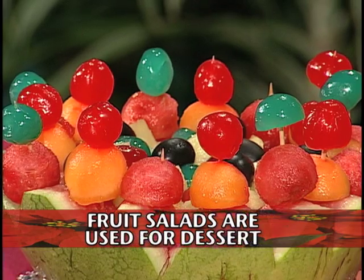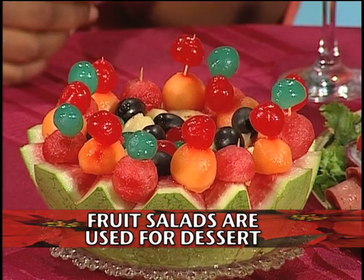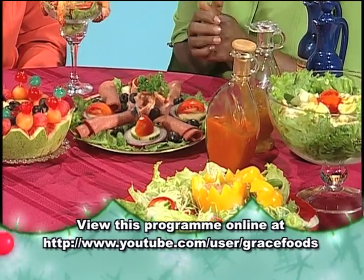The meal is not complete without a sweet ending. Without a doubt. And fruit salad is so easy to make. Here we have different textures and shapes and colors. Coming after salads, we must speak to dressings. Eh? Okay, that is so true because it doesn't make any sense to make a beautiful salad and you don't have a dressing to serve with it.